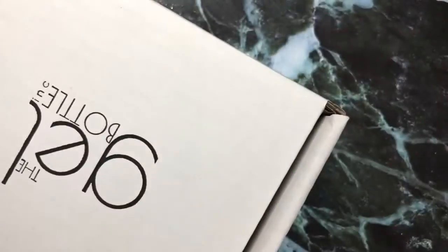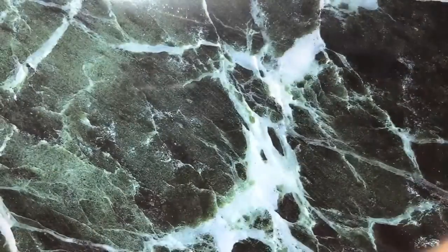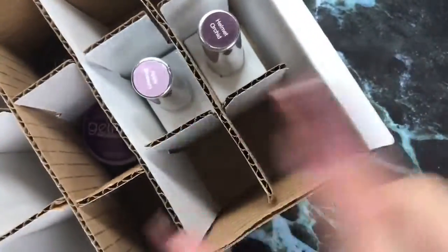This one. I know what this is. Gel Bottle. Okay, let's open. Okay, this is funny. So I only picked up a couple of bits from Gel Bottle. So I picked up, let's get them out.